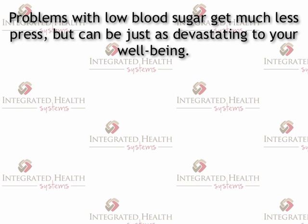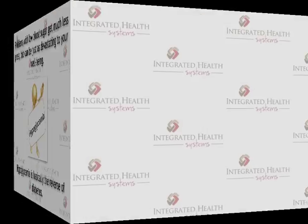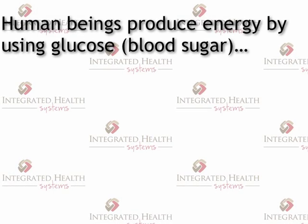Problems with low blood sugar get much less press but can be just as devastating to your well-being. Hypoglycemia is basically the reverse of diabetes. Any disorder in blood sugar regulation promotes dysfunction in all systems of the body.